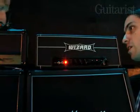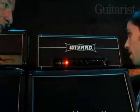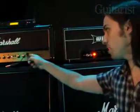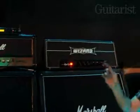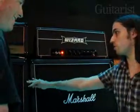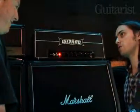Sounds good. So you're going to be switching between the two of them this evening? Well, I run them both. They're both going from a wide cable here. So they're both always on. I set this one a little cleaner, and this one's a bit more distorted, so it mixes together, and that's the tone. Fantastic. Sounds cool.